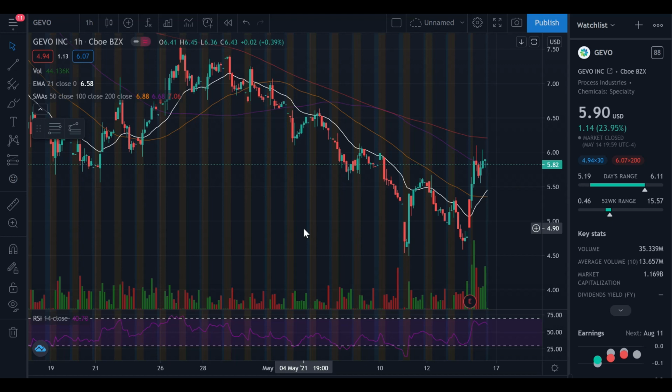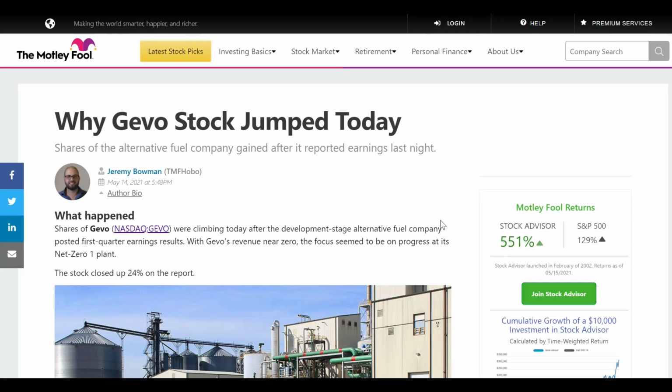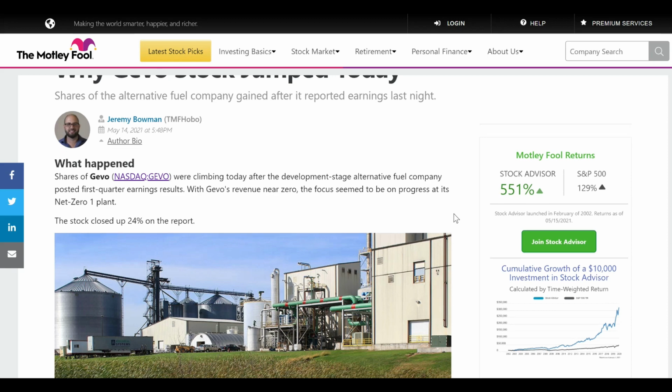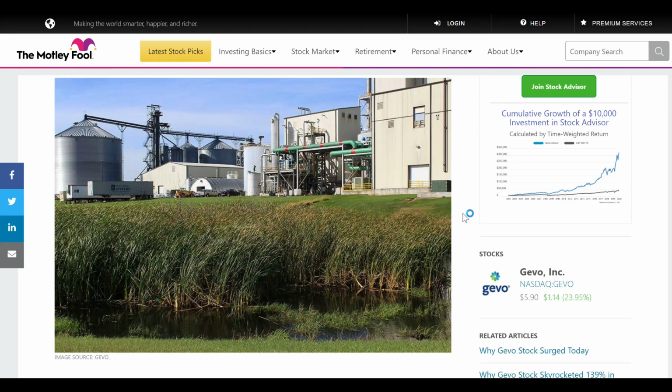So we're going to go through a little bit of news first. So why Gevo stock jumped today. Now this was on Friday, May the 14th. So shares of Gevo were climbing today after the development stage alternative fuel company posted first quarter earnings results. With Gevo's revenue near zero, the focus seemed to be on progress at its Net Zero 1 plant. The stock closed up 24% on the report.